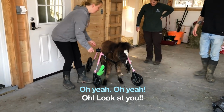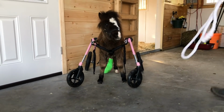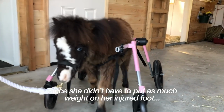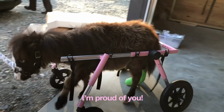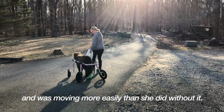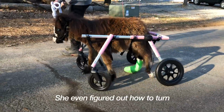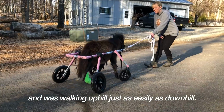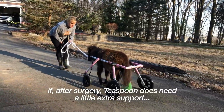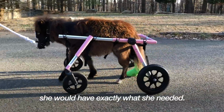Oh yeah. Go backwards is always first. Teaspoon did great in the wheelchair. Since she didn't have to put as much weight on her injured foot, she seemed much more comfortable and was moving more easily than she did without it. Oh, Teaspoon, good job. She even figured out how to turn and was walking uphill just as easily as downhill. So I think we all felt confident that if after surgery Teaspoon does need a little extra support, she would have exactly what she needed.